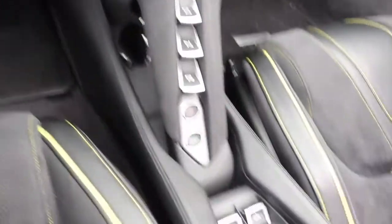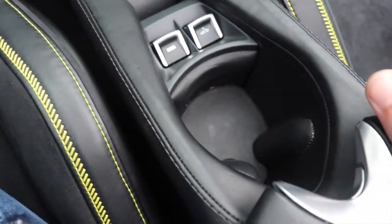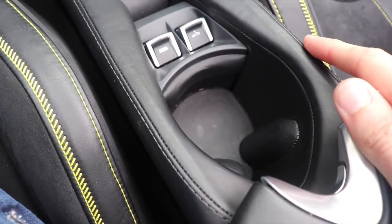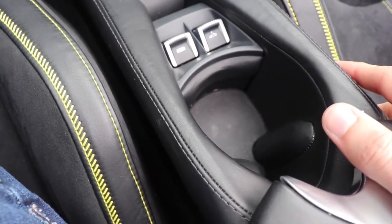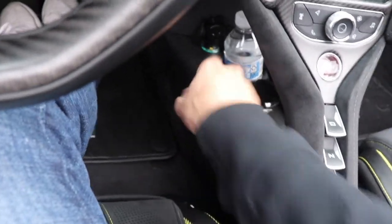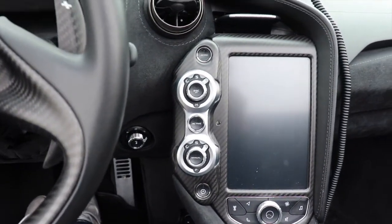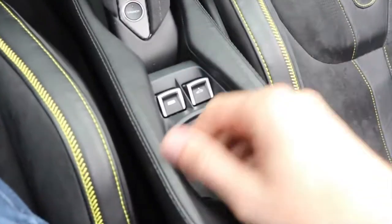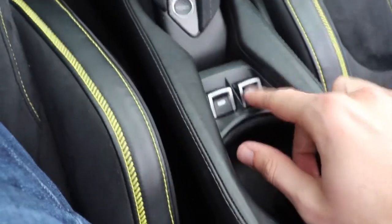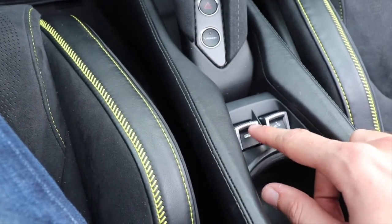Not one, but 2 cup holders, and that is super cool. If you get all Alcantara in here, these will be lined in Alcantara, both of them, so I don't really know how well that's going to do with a drink that has a lot of condensation on it, but it's leather in this one. Yep, leather on both. Not a whole lot of Alcantara, just mostly on the seats and stuff, but yeah, so you do have cup holders. And then right here is where you raise and lower the roof, and this is for the wind blocker.